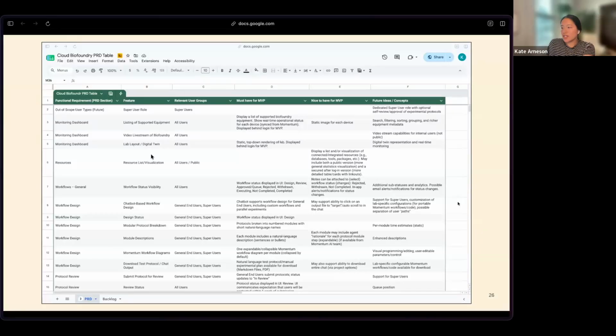The table was really just about translating it into a more visual layout so that you can easily see all of these items next to each other. And then the three columns on the right get into the scope. We have a must-have column, a nice-to-have, and then future ideas. So basically this is the PRD document, just translated into a table, because for our team, it was easier to look at that and see what is in scope and what that feature might look like later on. It's really just about what's going to be most useful for your team.